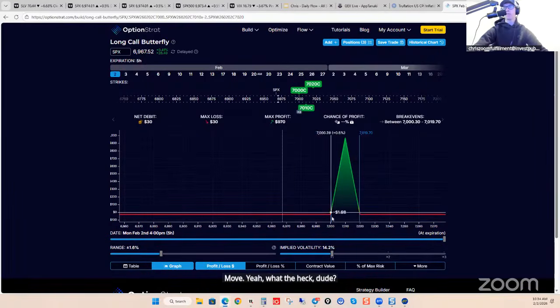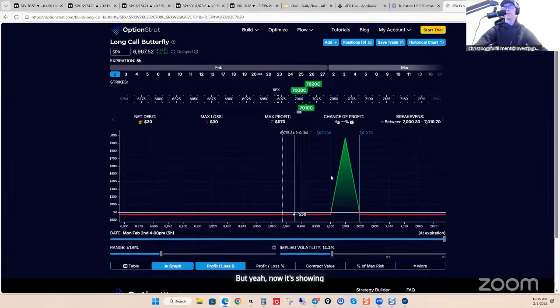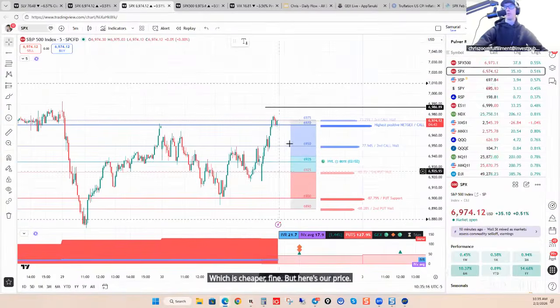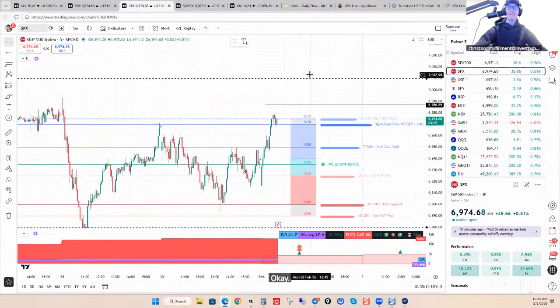So this is the defense trade. You can make $940 because I paid 60 cents for it. And it's a tiny little risk. But yeah, now it's showing like a 30, 35 cent debit, which is cheaper. Fine. But here's our price. Okay. So we'll see if we need it.